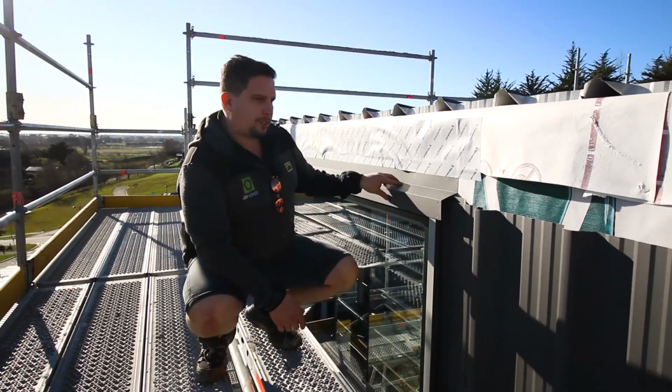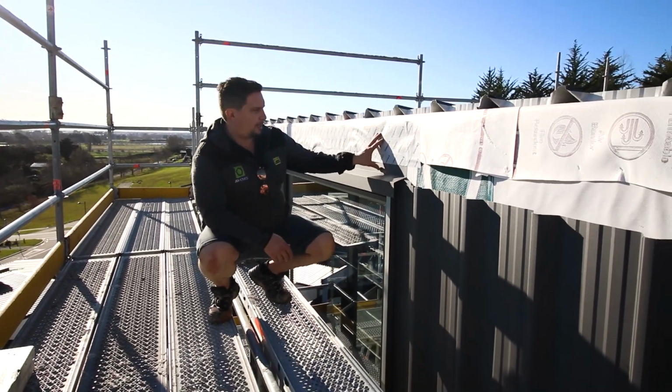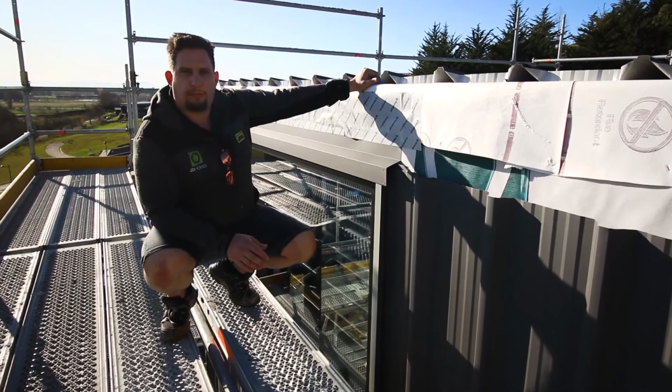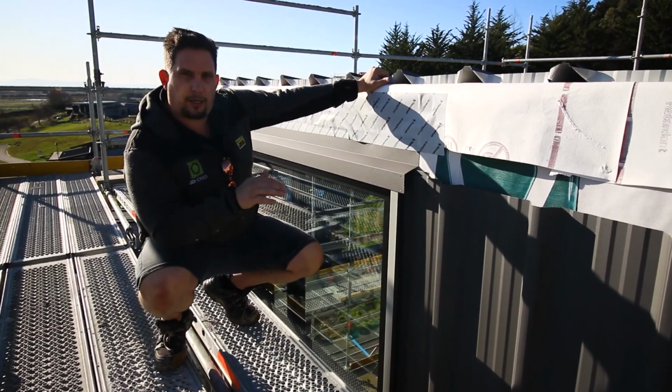You can see our head flashing detail that's coming through here. This is going to extend all the way across the building line. And then above it, we've got a fascia board going through, which is our header pan on top. That will give the roof quite the floating appearance to the house. So it'll look quite seamless, it'll look like the roof actually just separates from the cladding really nicely.